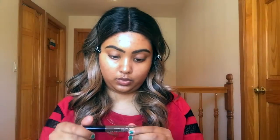Then what I'm going to do is take this Real Techniques domed shadow brush, and this is what I like to use for concealer around my brows and whenever I spot conceal. So yeah, I'm just going to go in and blend that out. There we go. Then I'm going to go in with my NYX Professional Makeup Tinted Brow Mascara, and this one is an espresso, whatever you want to call it, and I'm literally just going to shape out my brows.